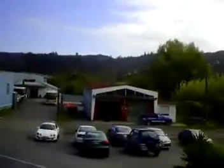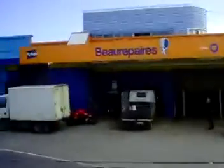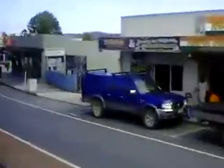So we just come down through here. You see the train line. Oh look, here comes a train. Well, there you go. So if you've got your cameras handy, you'll see something rather unusual.